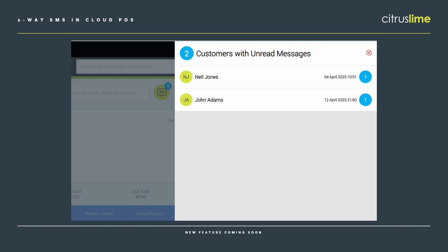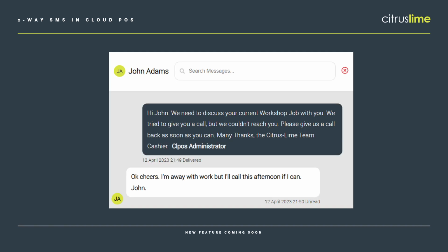Here we have two unread messages in total, one from a customer called Nell Jones and one from John Adams. The date and time on the right-hand side tells us when that SMS was received. From here, you can click on a message to open it. When you click to open a message, that customer is also set in the point of sale, so you'll see more of their information in the background. Let's take a further look at what one of those conversations looks like.